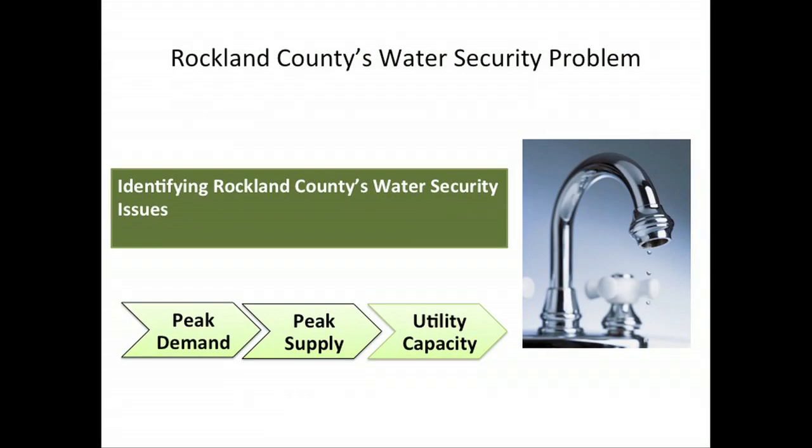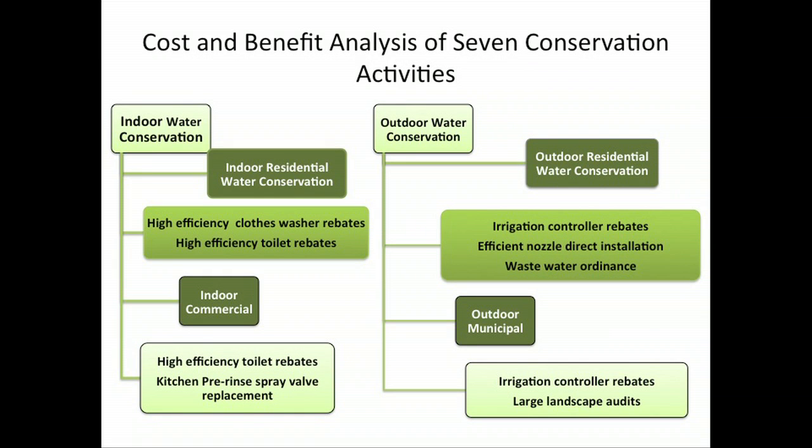To ensure water security in Rockland County, the county identified ways to improve water supply. The county's water utility doesn't have the capacity to meet the peak demand. My team and I were tasked with analyzing the costs and benefits of 7 conservation activities identified by the client. The conservation activities are broken down into indoor single-family, indoor commercial, outdoor single-family, and outdoor commercial.